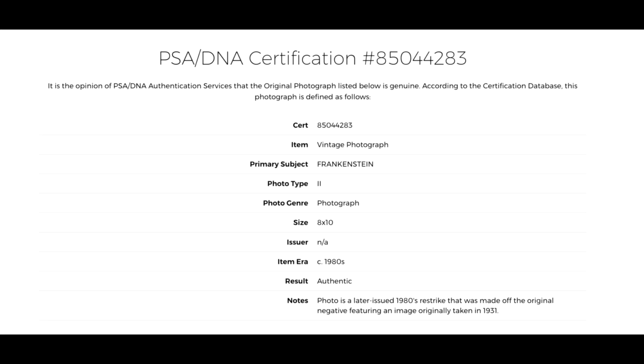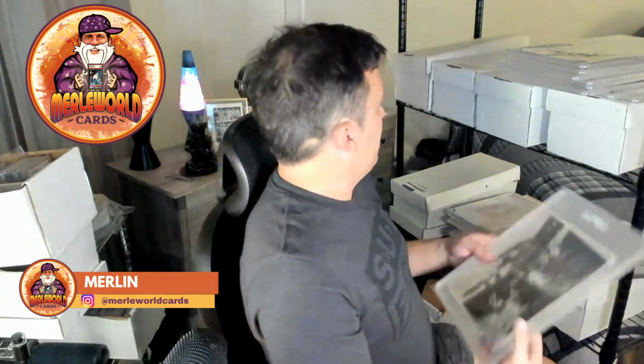But this is Type 2, still from the original negative. Beautiful photo. The movie was made in 1931, and they used the original negative, which I can't believe they had the guts to develop this photo in the 80s from the original negative. A priceless negative, like Frankenstein. I mean, that is in the Library of Congress, folks. This is in the Smithsonian. It's in everything. They probably didn't realize it at the time, but oh well. So that's Type 2 photos.